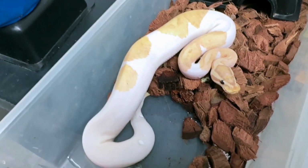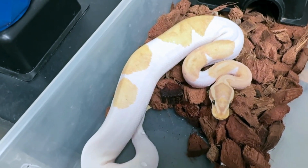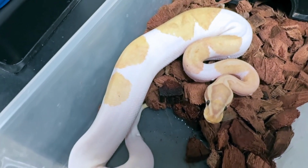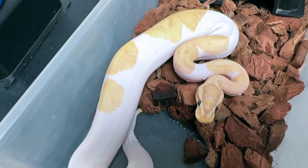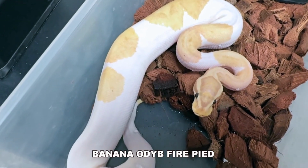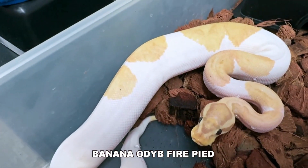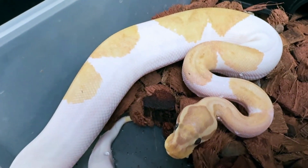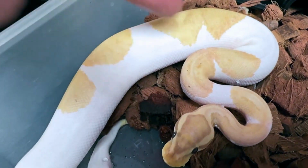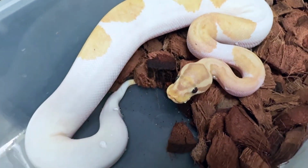All right, this is definitely the stunner of the clutch, probably the best one. It's a male, as you can see, because it's banana. This is banana, Enchi, I believe, but then again, maybe not Enchi because it is very high white. So I'd probably call it banana orange dream fire. Anything that gets this yellow is usually fire in it. It even yellows out the banana. I think there is yellow belly in here because of the jagged edging on the pattern. And this is obviously a visual pied, possible het hypo.